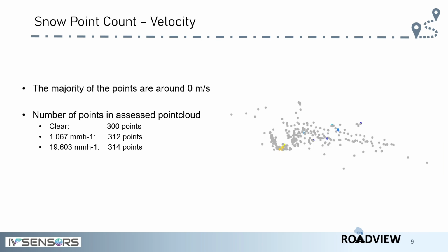And if we look specifically at which points have speed in one of the point clouds, we can see that, again, here we can use the speed to pick up the points due to the snow if it was a stationary scene, which would not be the case in the real car.